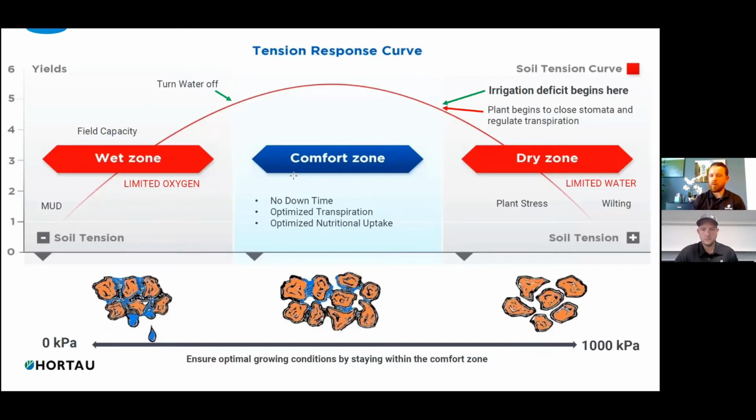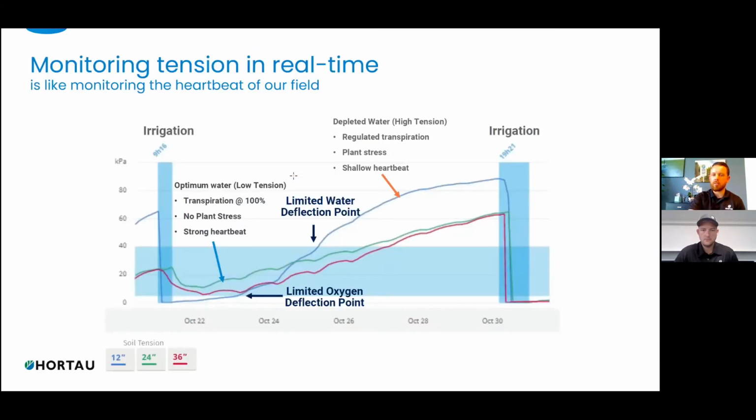Now, with our tensiometers, we're tracking this information in real time. So if we take this comfort zone and approach it in a representation of time, we can actually track transpiration rates and the availability of water to a plant in real time. Under our x-axis, we have a representation of time, and under our y-axis, we have the kilopascals, where it goes from 0 in this case all the way up to 80 kPa as we zoom into that graph.